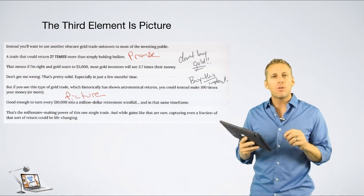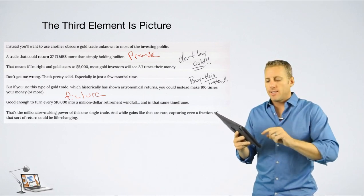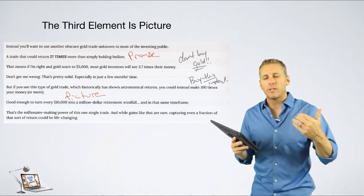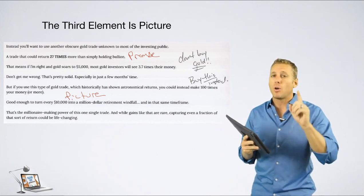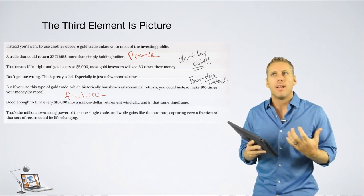So notice some of those words in there. They use millionaire-making. They talked about retirement. They talked about even a fraction of this could be life-changing. So now the reader is quickly going, and the readers of this are either retired or close to retirement age. So when they start to look at this, they're thinking to themselves, oh, what could I do with it in my retirement?